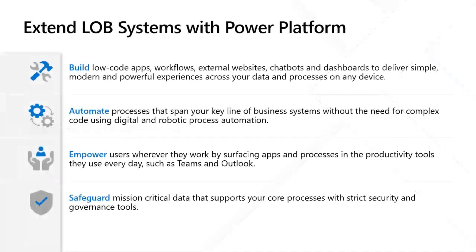And this is really all about taking existing applications you have and leveraging the data in them. It's not replacing them, it's accessing them and getting more data from them. We talk about building at the top, low-code applications, workflows, websites, chatbots, and dashboards that deliver access to this data where it's meaningful to make core business decisions. You can also look at automating processes that go across your different business systems without a need for complex code or digital robotic process automation.